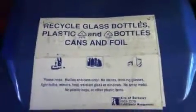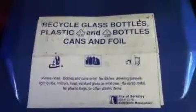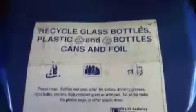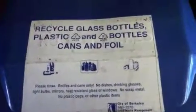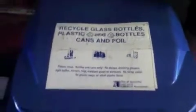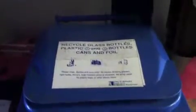Oops, sorry, wrong sign. Last but not least, we want to talk about recycling glass bottles, plastic bottles, cans, and foil. And yes, I just read that. So what you need to know about this is it needs to be either a 1 or 2. And these are hard cap plastics, so things like plastic water bottles, which you shouldn't have in the first place, but if you do, they go in this bin. Woohoo!